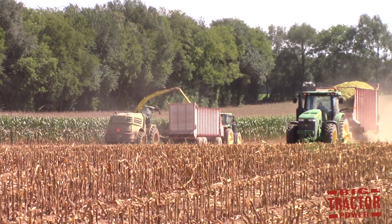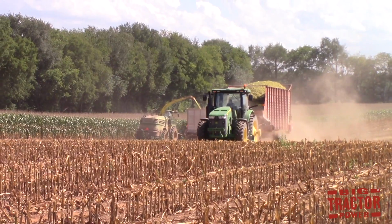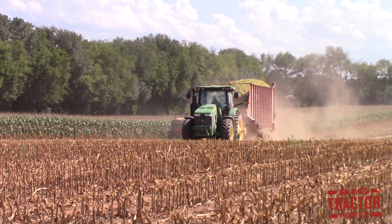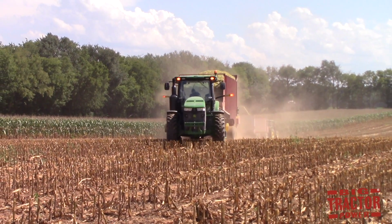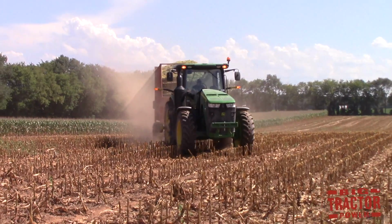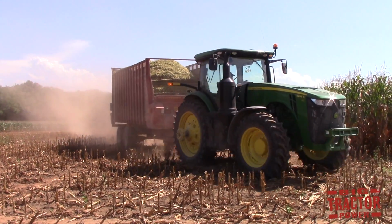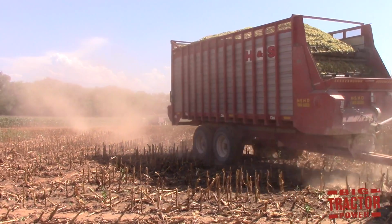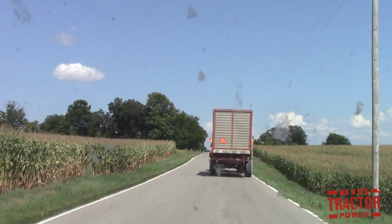This John Deere self-propelled forage harvester is filling these 10-ton H&S wagons every 2 minutes. It's harvesting 8 rows of 30-inch corn and processing at a high speed the corn into silage. We're going to follow this John Deere 8245R tractor and H&S wagon back to the farm and watch it unload the corn silage and put it into storage for cattle feed.